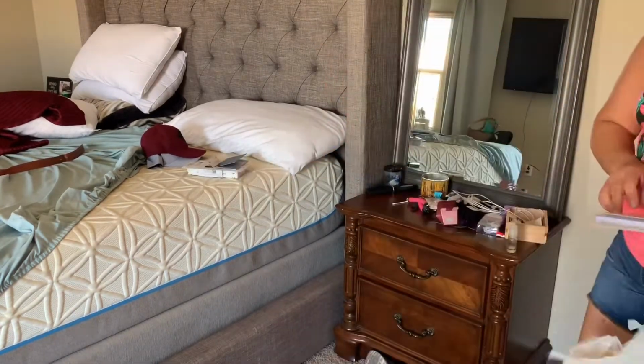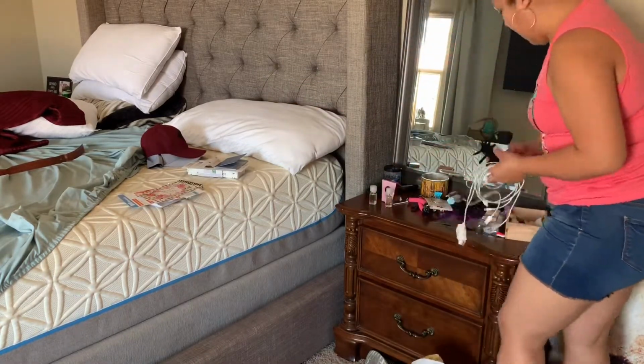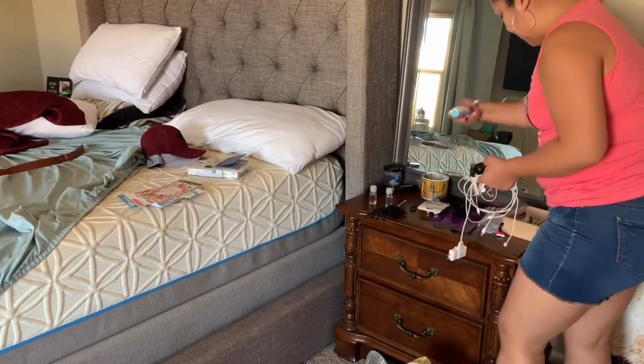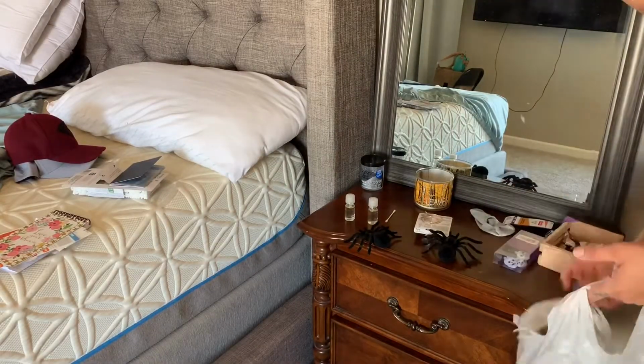Another thing that I sometimes struggle with is having a kitchen in my room. I always end up with a lot of coffee mugs or any type of water cup, and I'm just picking up every little piece of trash in here.